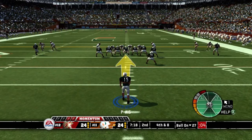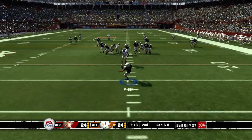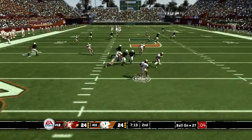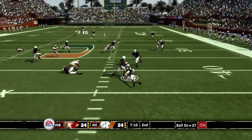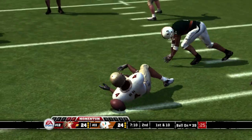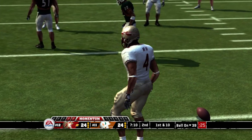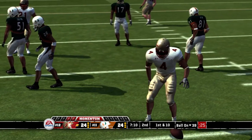Number 15 is waiting for the snap. He really got a hold of that one. Number 4 fields at the 29, brought down at the 39-yard line. They did a great job on their last drive, moving the ball down the field for a touchdown. Let's see if they can duplicate that on this drive.